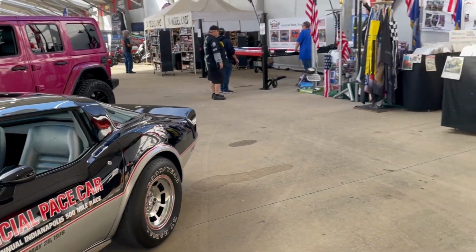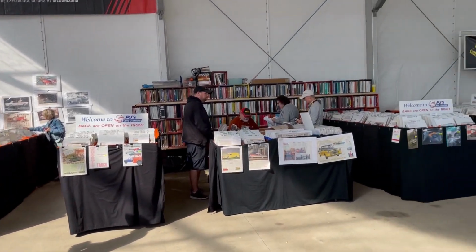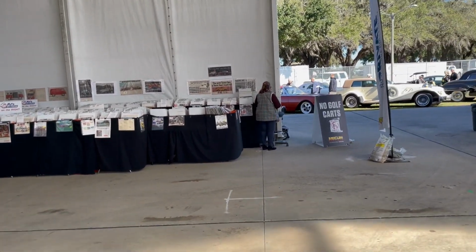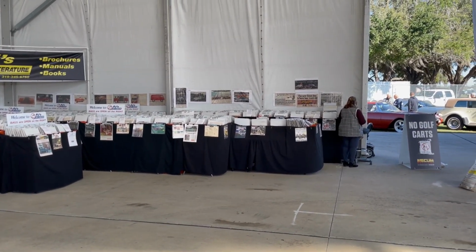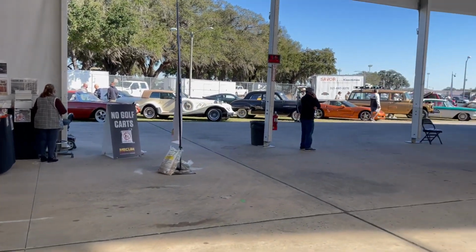So this is Paul's stuff. It's just rows and rows of it, all beautifully sorted. It's incredible. This is not a plug for him, but it's an amazing collection of literature, and I buy stuff here all the time. I found an original brochure for my '80 F100 that I'm rescuing right now. It's pretty cool.